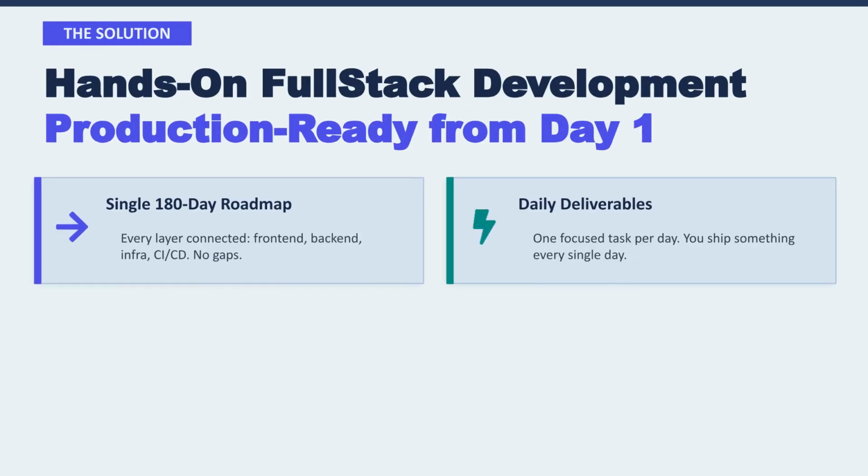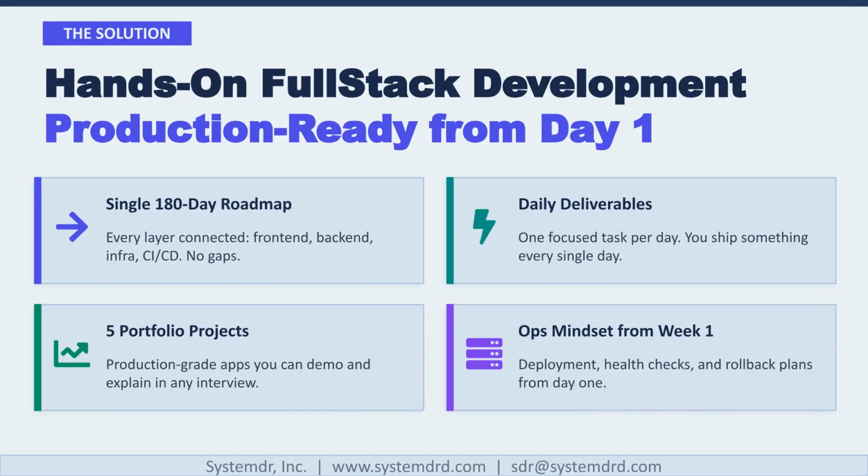The solution is hands-on full-stack development that is production-ready from day one. Our 180-day roadmap connects every layer. You'll complete daily deliverables, build 5 portfolio projects, and adopt an ops mindset from week 1.